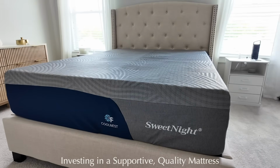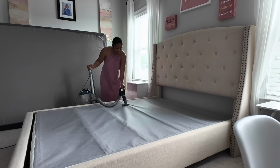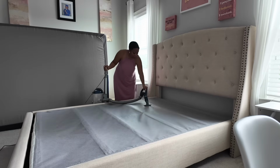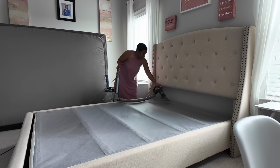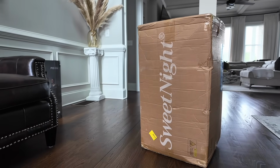Your mattress might be worn out and you don't even realize it. Sometimes we get so used to the bad sleep or a sagging bed that we forget what real comfort feels like. Okay, so while I was in here tidying up my daughter's room, I realized this girl has officially outgrown her old mattress. It was time. I upgraded her to this Coolness mattress from Sweet Night, and I'm honestly impressed. Like, I kind of want to switch mine out too.